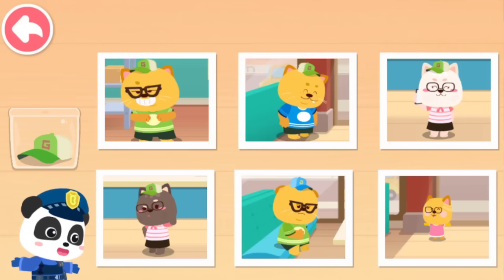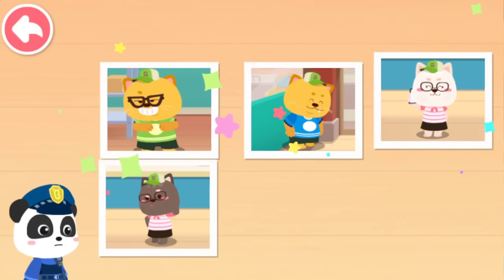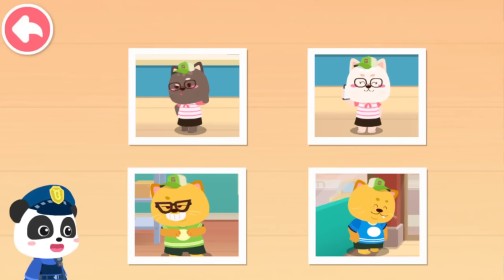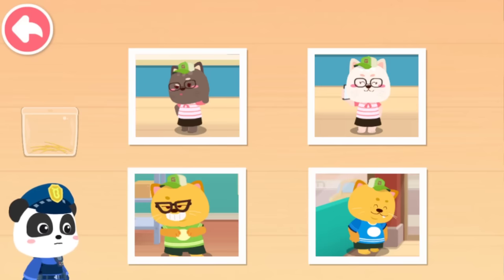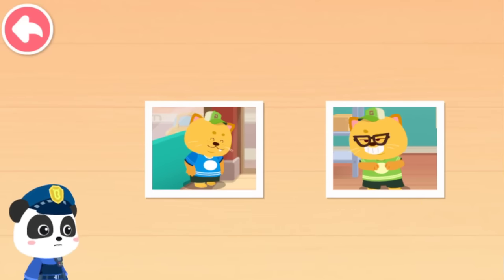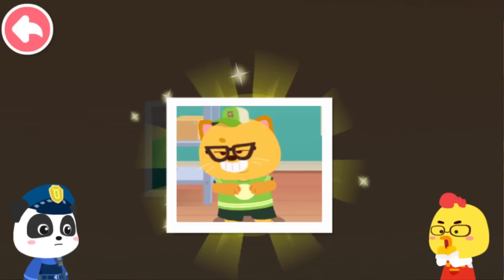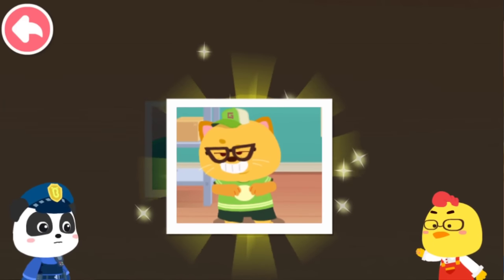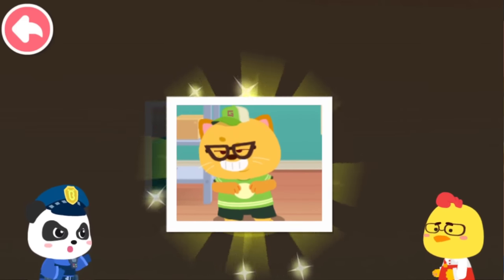Who is wearing a green hat? A fluff of blonde hair has been found at the warehouse. Whose hair is blonde? A pair of glasses has also been found at the warehouse. Oh my! The fat cat is the thief! I know him! He lives on Meow Meow Street! I'll set off right now and catch the thief!